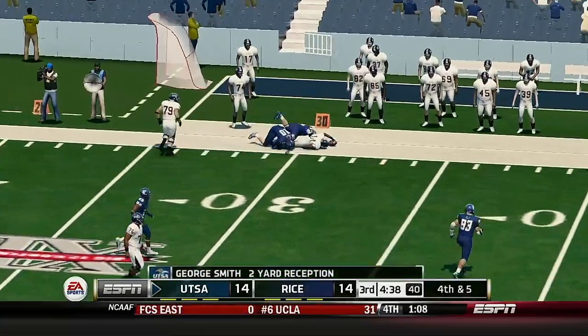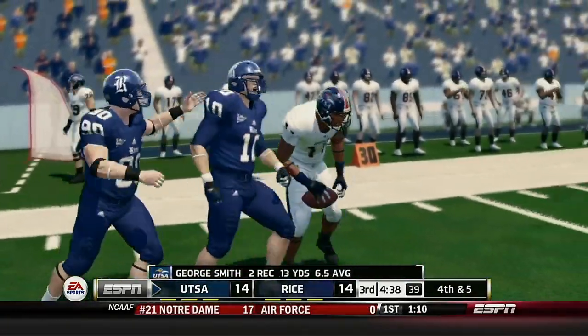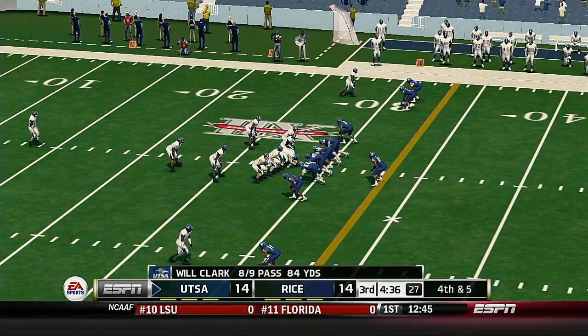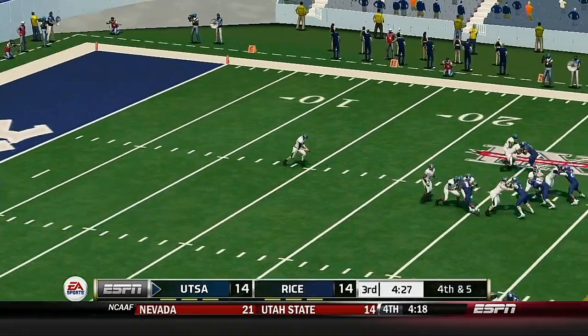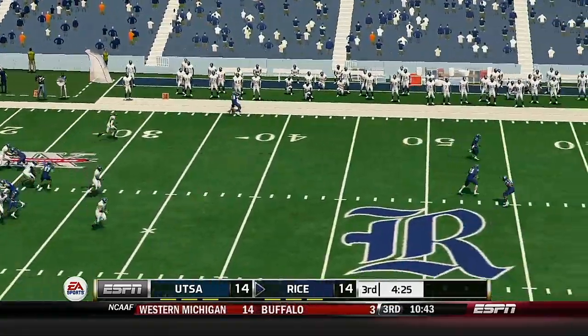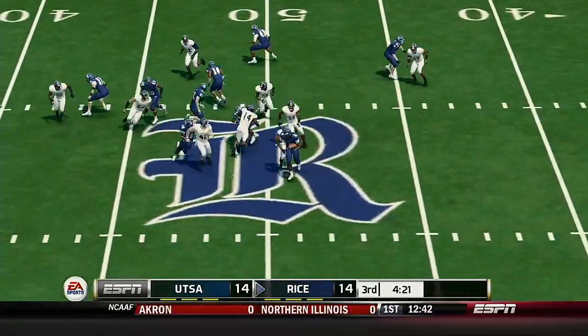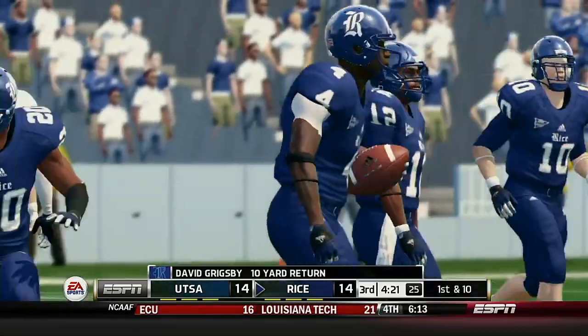Throws it to the halfback on the screen. He's pushed out of bounds. Right around the 28-yard line. That'll bring up fourth and five. Harrison is the punter. Grigsby fields it at the 40. He makes it out to midfield. Pretty good job by the return man there.